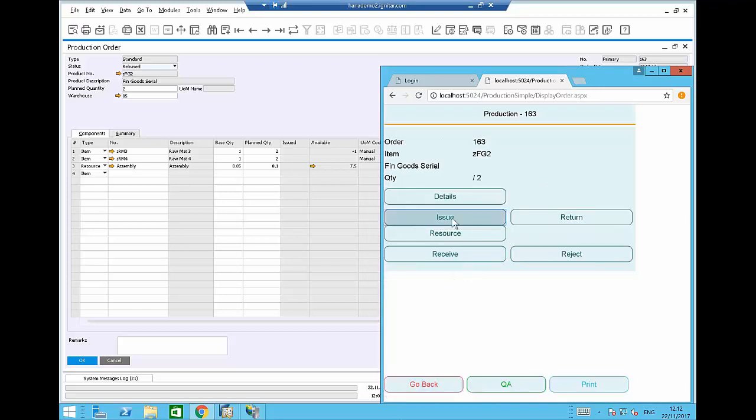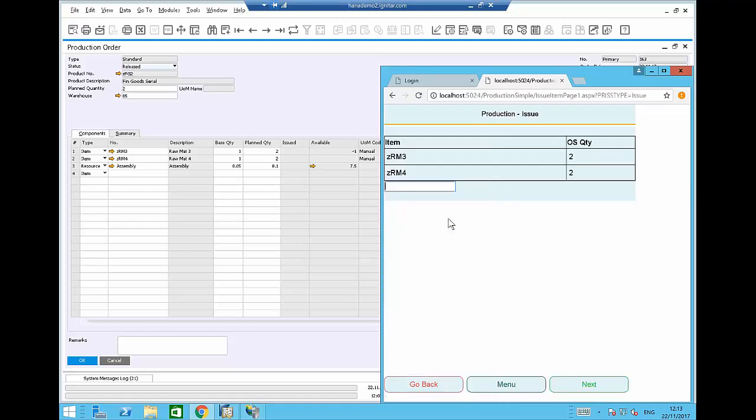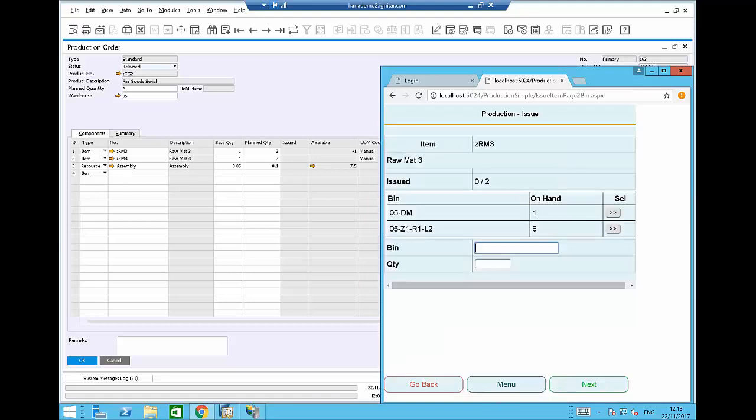Okay. Next thing we could do is we could actually issue some material now to this production order. So again, I can be scanning barcodes here if I had barcodes set up. Obviously for this demonstration I don't have a barcode scanner, so I will be typing things and clicking on things, but you can use this with barcode scanning functionality. And I can say which items would I like to issue here. So I'm going to issue some raw material number 3. Now I have bin locations set up in this warehouse.